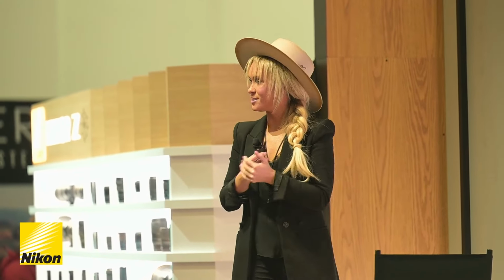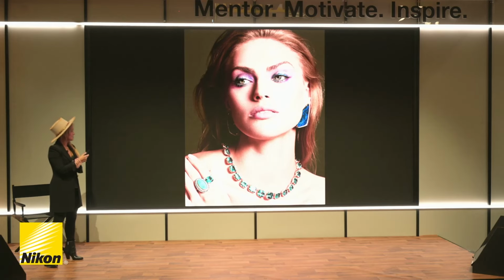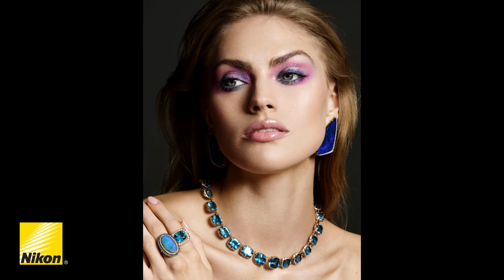This is a recent beauty editorial. This was really an interesting shoot, lots of really high-end jewelry. We actually had to have security on set for this to make sure no one walked off with the jewelry.